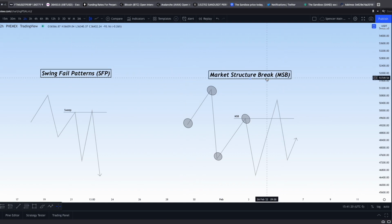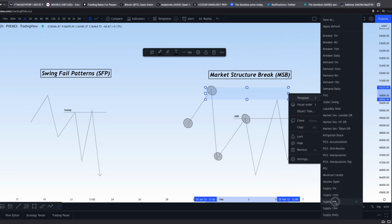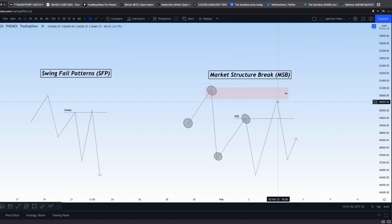Now, a valid change in market structure can look like this. So if we had, in this downtrend, valid lower highs and lower lows, and we had a swift break with very little resistance through a previous lower high, with candle closes on higher time frames, into, let's say, this other supply area, whatever the case was. This is when you can start seeing that potentially we're starting to see market structure shift from a downtrend to an uptrend, or from an uptrend to a downtrend.